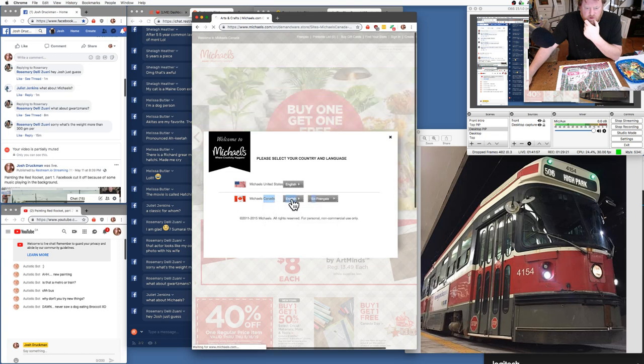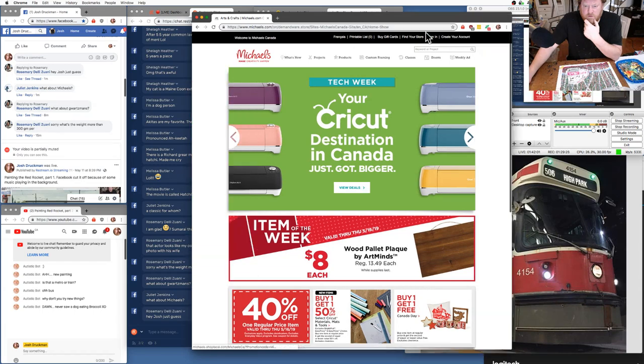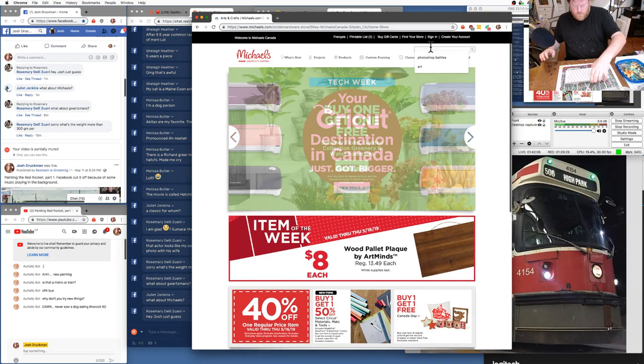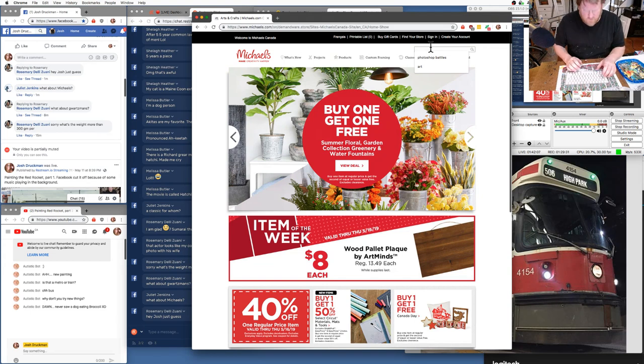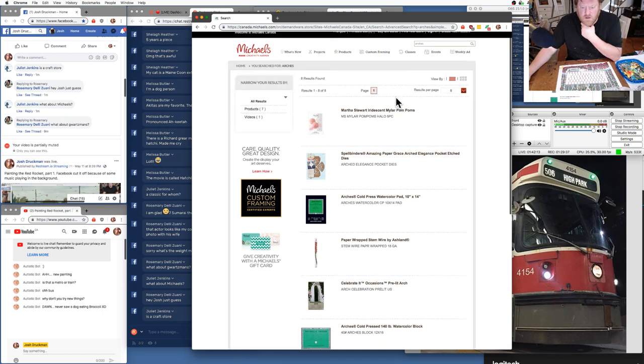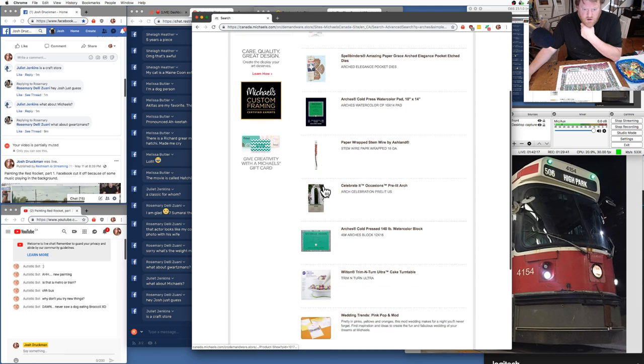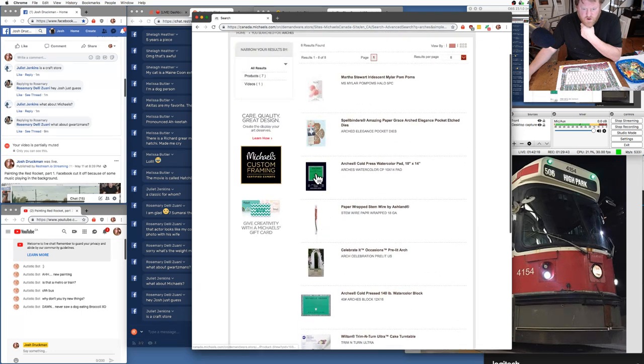How do I select? I don't know. Let's look up. What is it I'm looking up? Archie's. Let's see how much. Okay, this is the one I bought. But I bought the hot press. This is the cold press one. Let's see how much they charge.